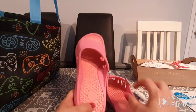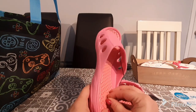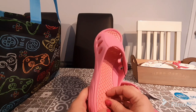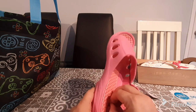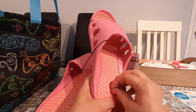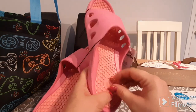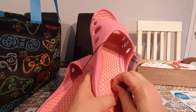If they do end up bringing the beige ones back in again, I might actually grab a couple of pair so that I have them. But I've been keeping my eye out for a while to see if they brought the beige back, because they've had the pink for quite a long time, and they haven't. So I haven't seen them.